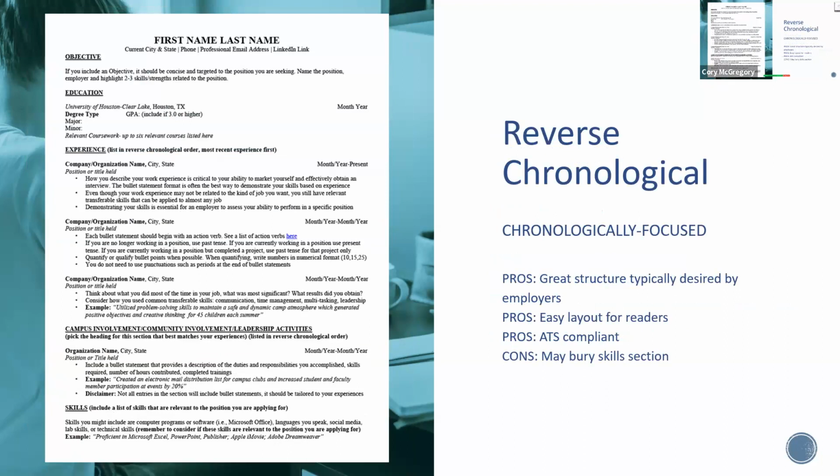Reverse chronological. So this is chronologically focused. This one is really all about making sure the most recent information is outlined towards the top, moving down to the older material. It's a great structure, typically more preferred by employers. It's a pretty easy layout to read for most. Again, we'll go into it more in a minute, but this style does lend itself well to applicant tracking system compliance typically. The only con with this style is that it may vary the skills section sometimes, which, depending on what roles you're pursuing, that skills section being higher can have some benefits.